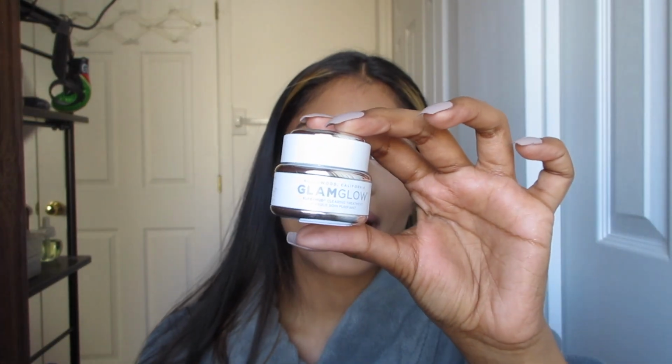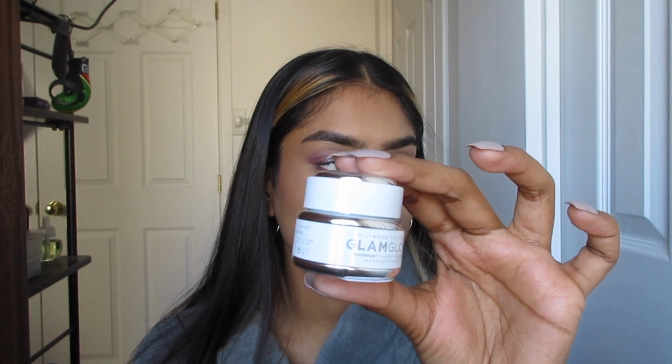Next up, this isn't actually a recent favorite, it's a favorite that I recently repurchased. This is one of the Glamglow masks, the Supermud clearing treatment. I really like this mask. This is a smaller size that they have. You know when you're in line at Sephora and they have that little maze of products that you have to get through before you actually get to check out? This was there and I was like, you know what, I've been meaning to repurchase this, so why not?